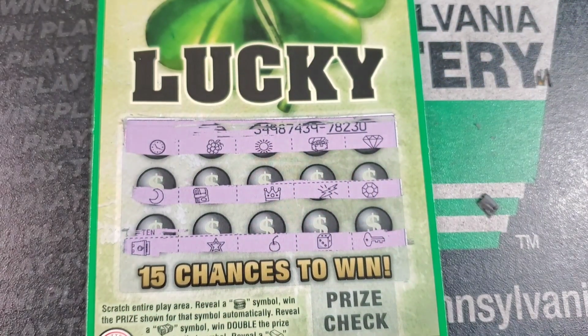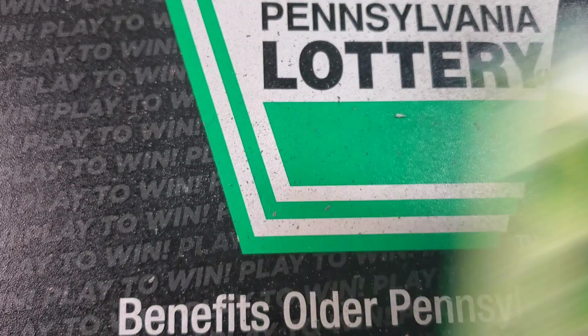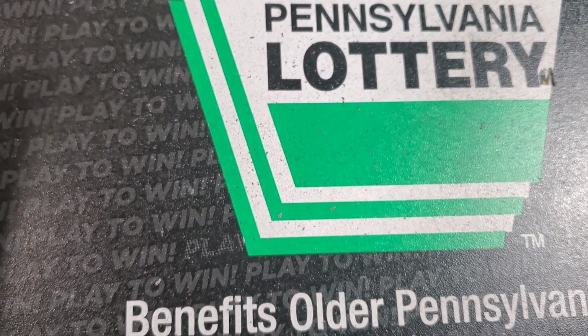All right, looks like nothing on that one. No gold bar, stack of coin, or cash stack. So we're stuck with $5 for the $5 tickets.